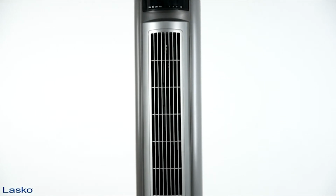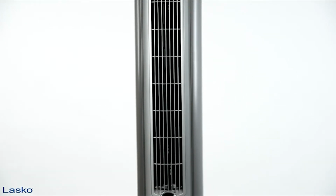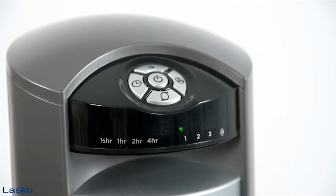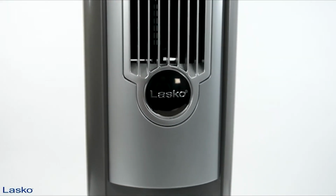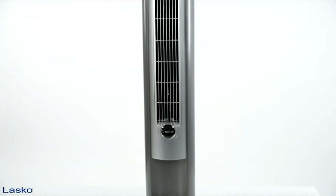The windproof tower fan with nighttime setting from Lasko is perfect for any hot day or night. With its sophisticated profile and space-saving design, this tower fan will blend seamlessly into any room of your home.